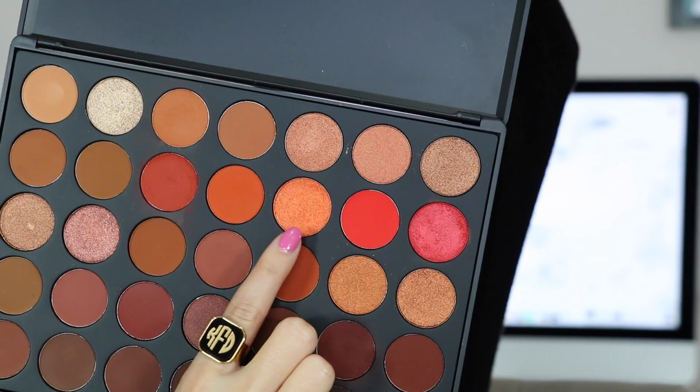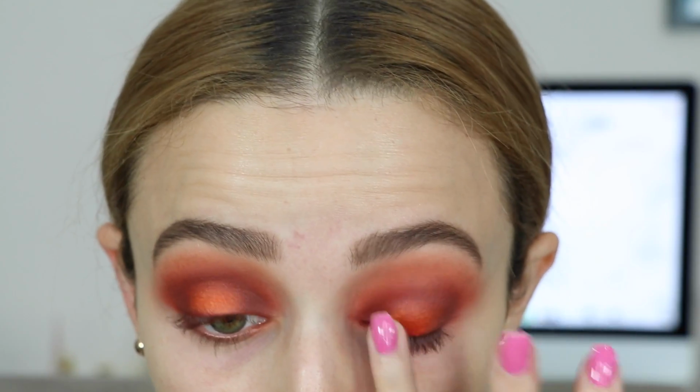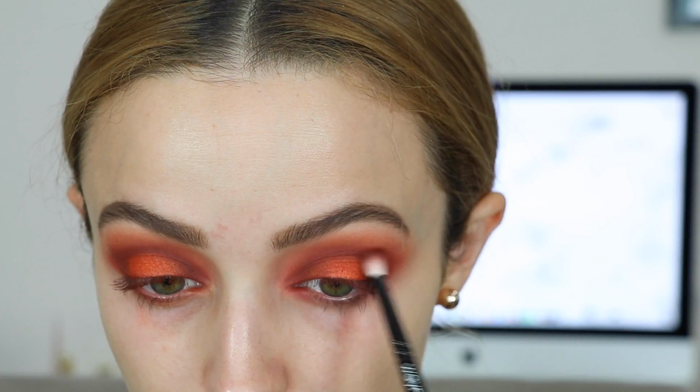Now I'm gonna take the orange shade in this palette. It's like a very shimmery, beautiful, fiery orange. And I'm just gonna place this directly in the center of the lid where we didn't apply any of the dark eyeshadow. And I'm just applying this with my finger. It's just so much easier to apply shadow with your finger. You get the best color payout that way.